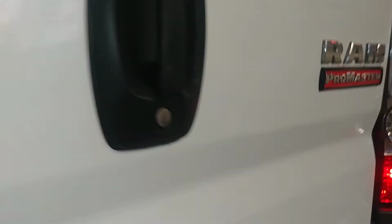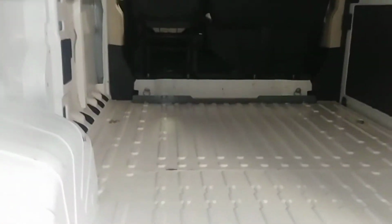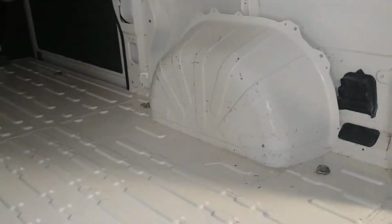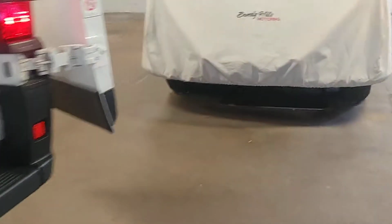No windows. This door does swing out all the way. Likewise here. As you can see, your rear looks good. Rear cargo area. Your wheel wells look good. A couple of scratches and stuff like that, but no big deal. This is what one of your doors looks like. Very nice. Likewise, this door looks good.